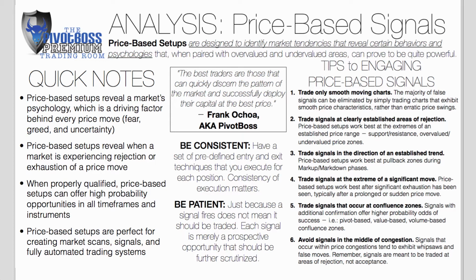So here's a couple of quick notes. First, obviously, the price-based setups reveal a market psychology, and that's a driving factor behind every price move. Fear, greed, and uncertainty, right? And that's what we already know about these price-based setups. They also reveal when a market is experiencing rejection or exhaustion of a price move. So again, that's very important. That tells you that there's a potential turning point coming in the charts.